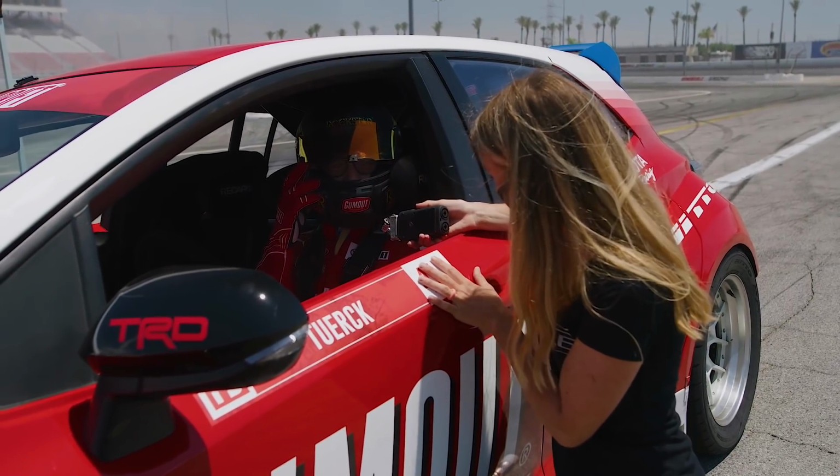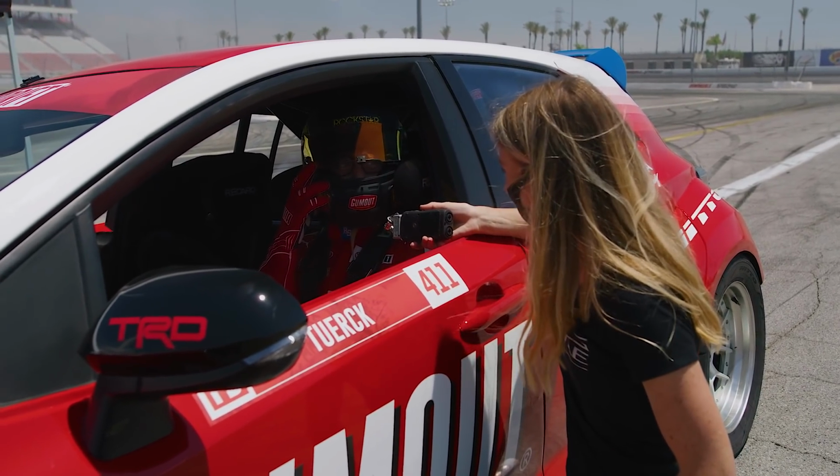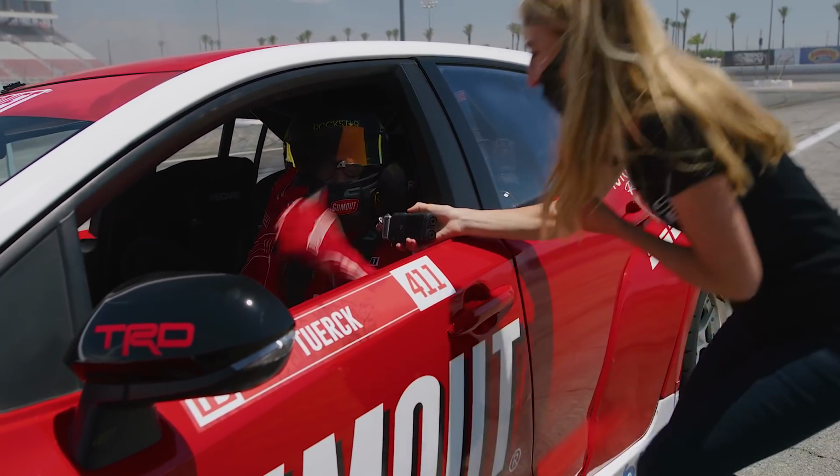Woo! Were you more comfortable out there? I'm getting more comfortable. Every time I take a lap in this thing, I'm getting more comfortable with it. So glad to hear that. Good. Good luck, Ryan. Thank you, guys.